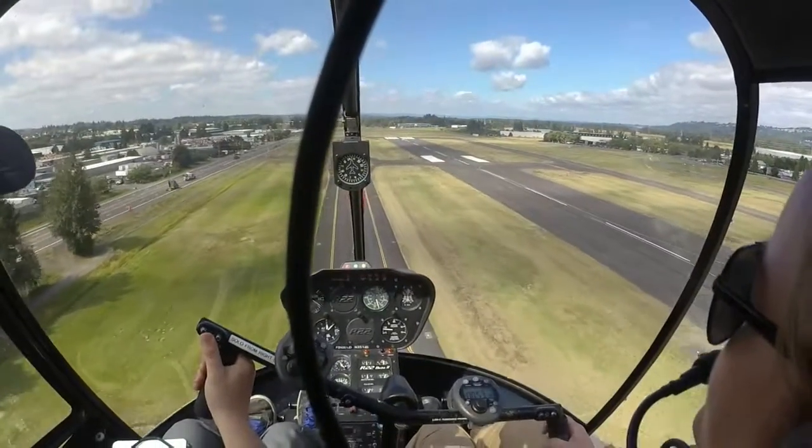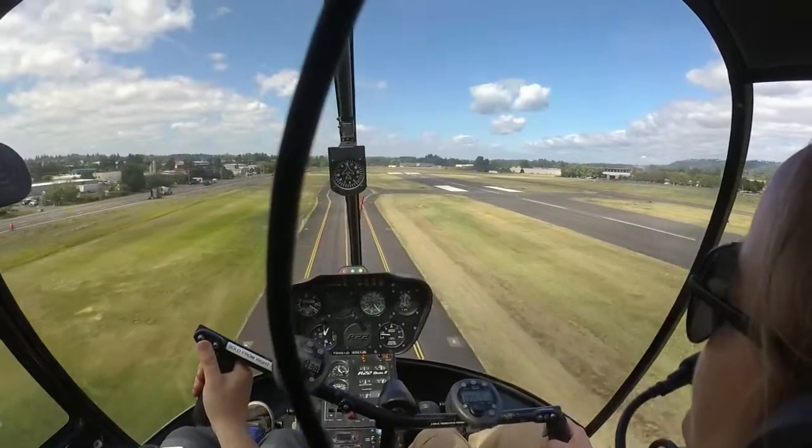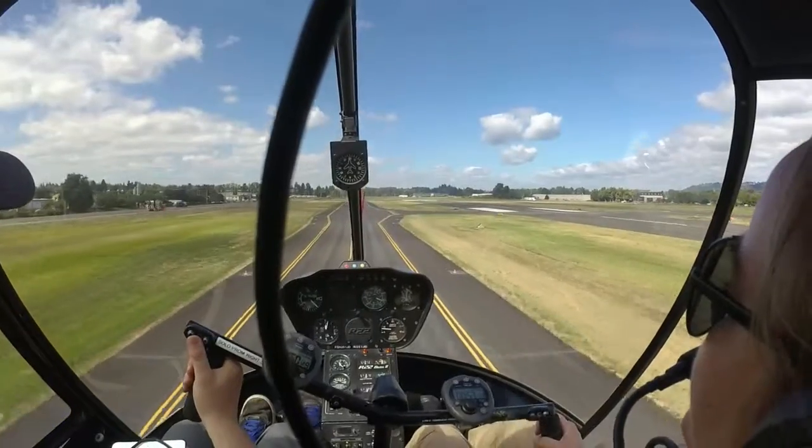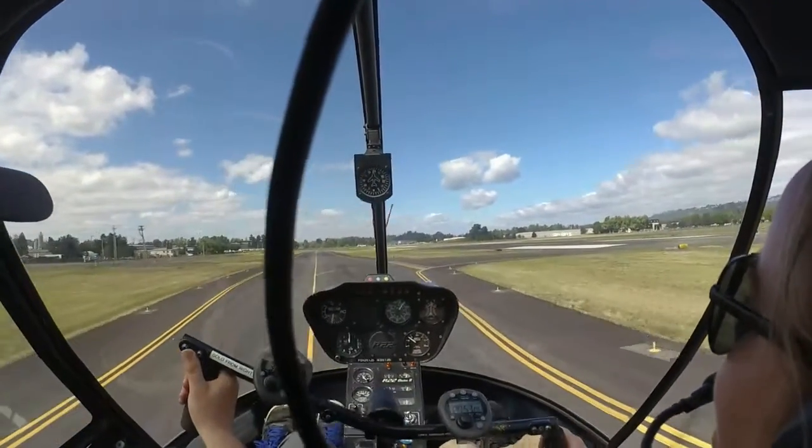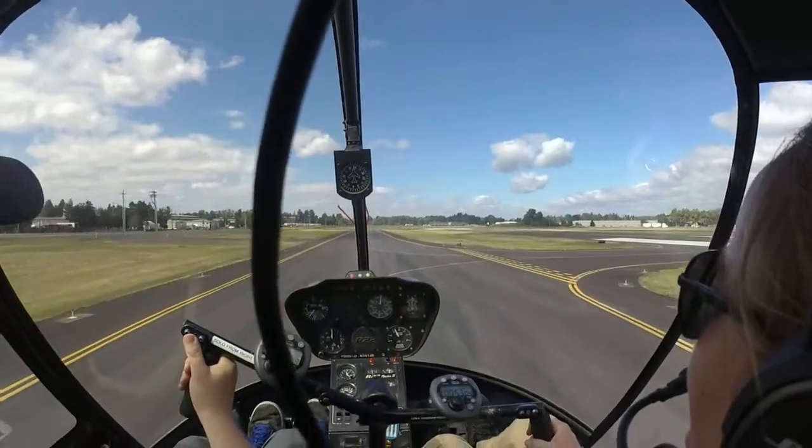Traffic is Company Robinson departing runway 25, will be right down with departure. What's your RPM? And rolling on. Traffic tight, 2-3 Papa. Alright.